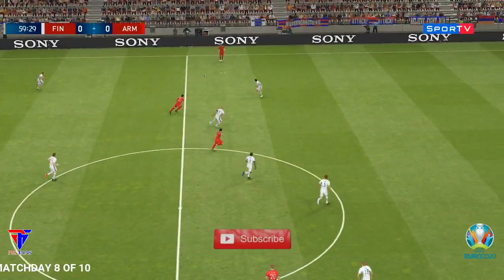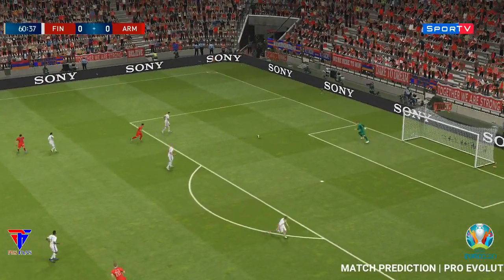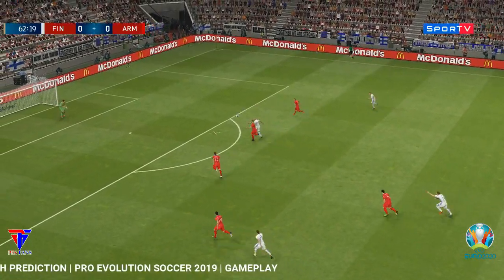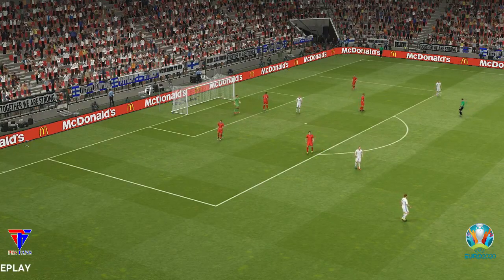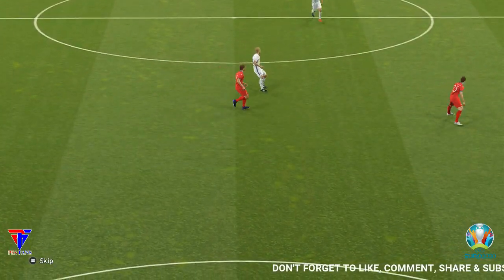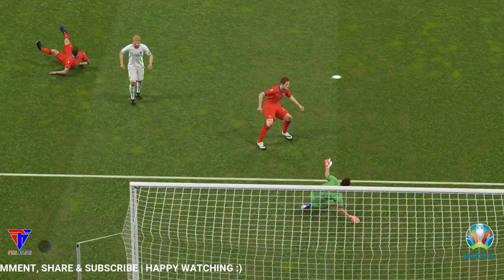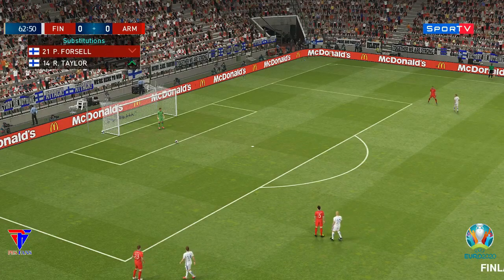Tries to get it forward quickly. Out to the left it goes. Aimed long and direct. Cuts it out. Here's another to add to football's endless list of could-haves and should-haves. That was just poor decision-making. Hits one! And that really should have hit the net. Now some movement on the bench, and we are going to see a change.